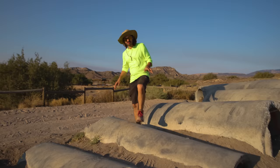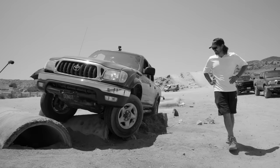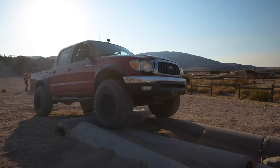Here's where Pumphrey fell off last time. Right in this area, wheel came off, and well, that was all she wrote. So, really, we gotta get past this to improve on our last attempt, but I'm not gonna be happy unless we make it all the way around. All right, here comes the initial approach.